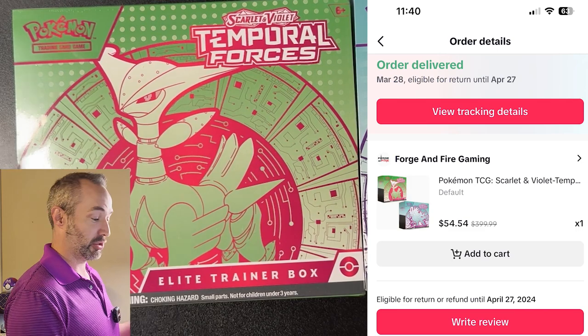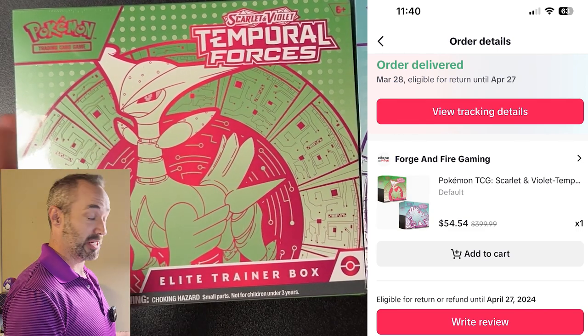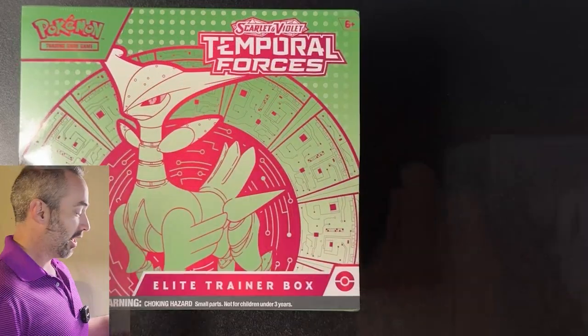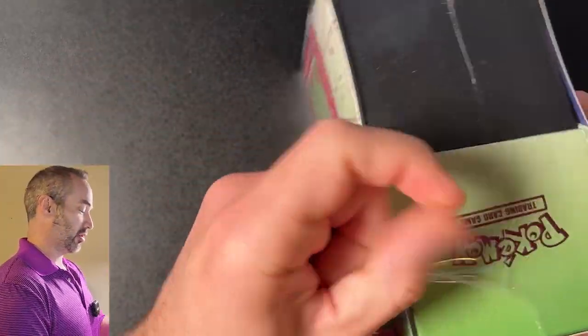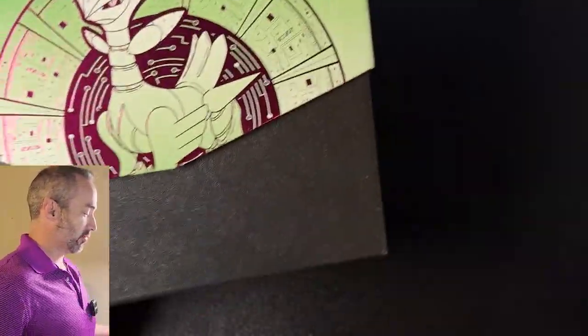Again, this is just a seller I've never bought from before, but they had a deal on these, and sure enough, I received them. They're brand new. I'm excited to open them. Let's get started. I don't have much experience with Temporal Forces, just from what I've seen on YouTube, but I'm excited to hopefully pull some secret art rares, illustration rares, you know, that kind of stuff. So let's get started and see what's in the box here.